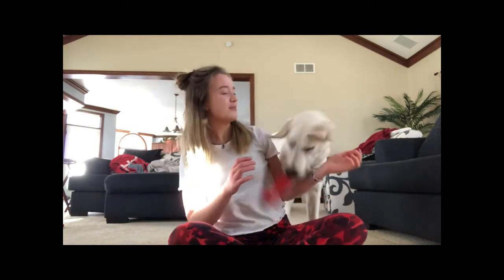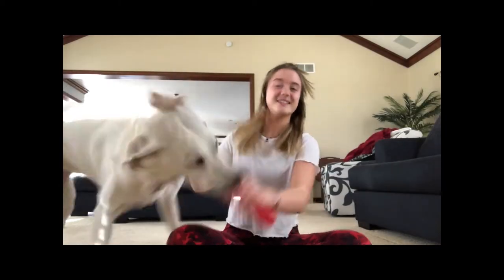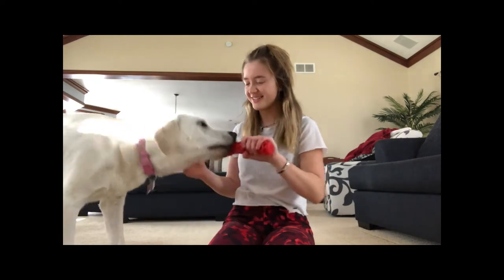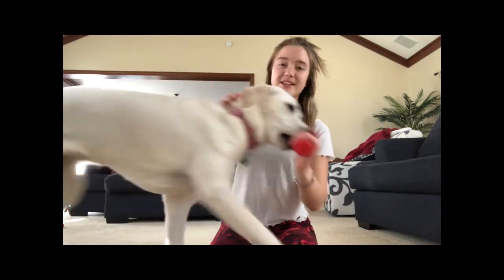As you could tell, Mia's very hyper. She's still a puppy, pretty much. Her favorite toy is this one, this red one, and this shark, as you can tell because it's like pretty worn out. She really likes ice cubes. This is my dog. She's super playful. She will play any time of the day. She's definitely been keeping me a lot of company during this quarantine and giving me something to do.